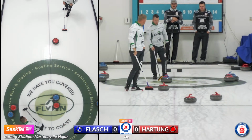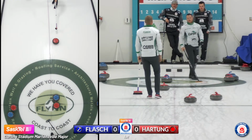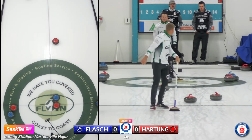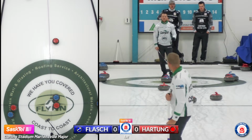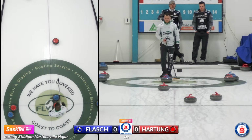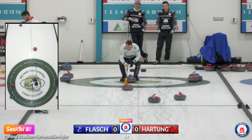But that blue-red combination in the forefoot, solidly frozen, and the red stone that's sitting just outside the rings, it's so straight back. I don't think you could catch that thin enough to kill the blue without losing the red run back stone and the stone behind it. So it would still at worst be a steal of 1. That's what you're looking at right now. And this is probably your best chance to score.